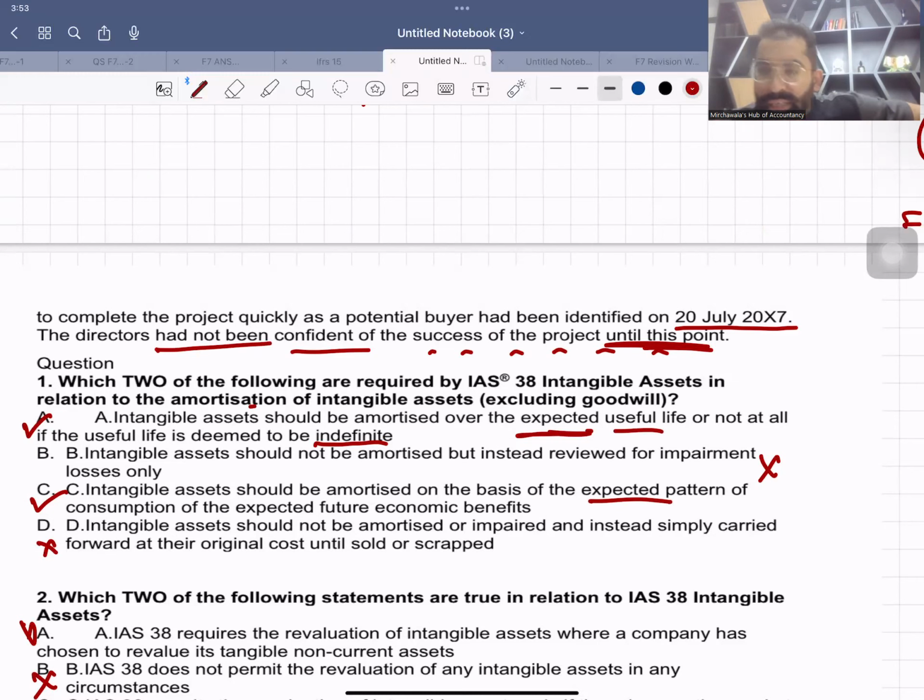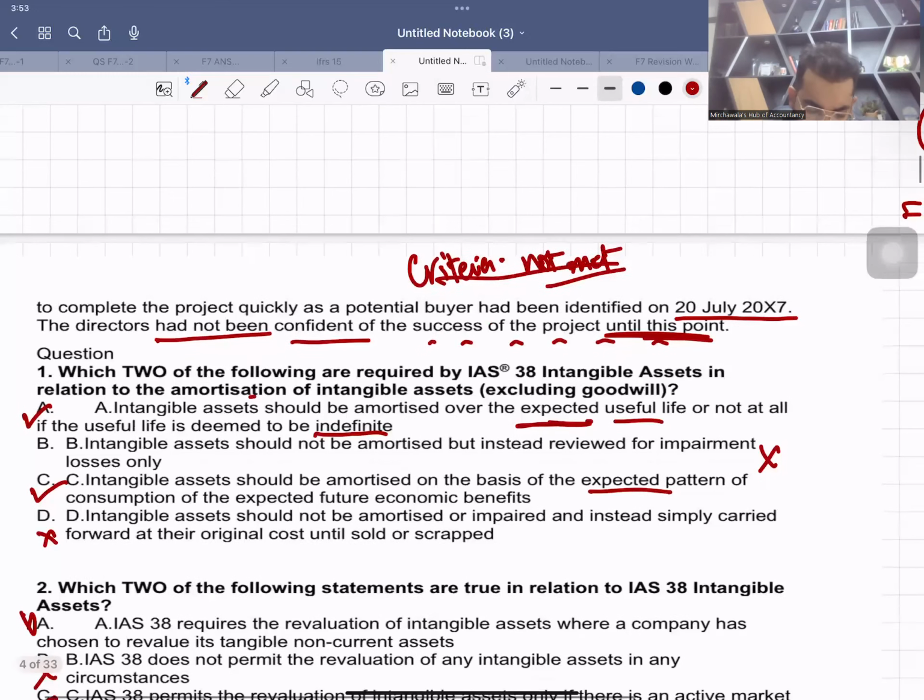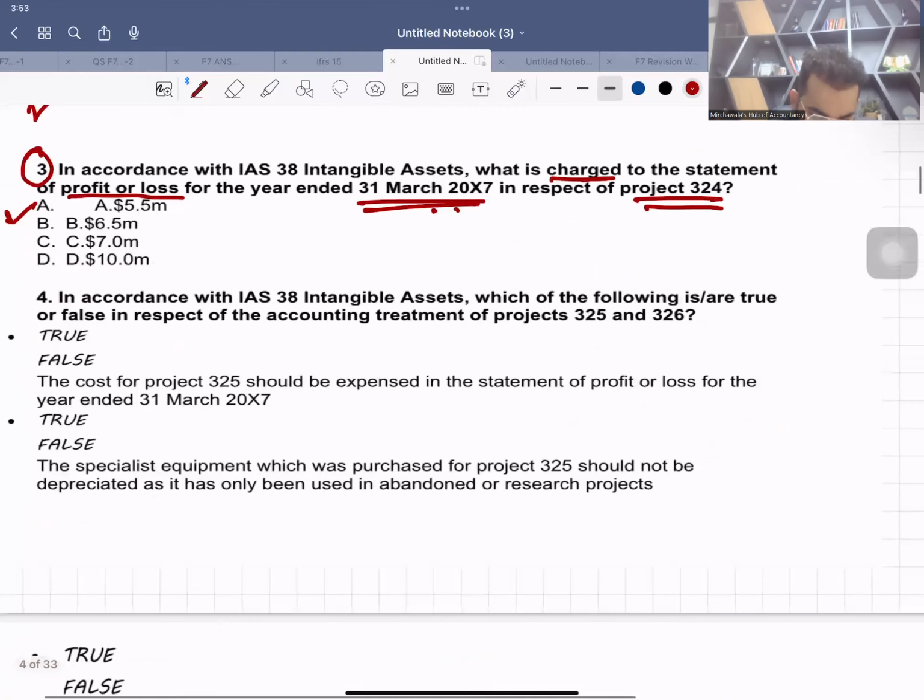The directors had not been confident. That means the criteria not met on this project. Okay. So I'm talking about 325 and 326. Project number 325 and 326. For 325 was abandoned and for 326 the criteria has not yet been met. Okay, so you better know what's the treatment. Let's move to the true and false things.